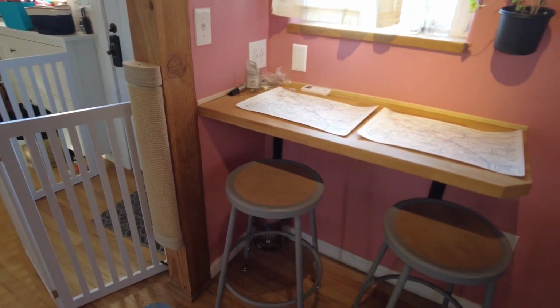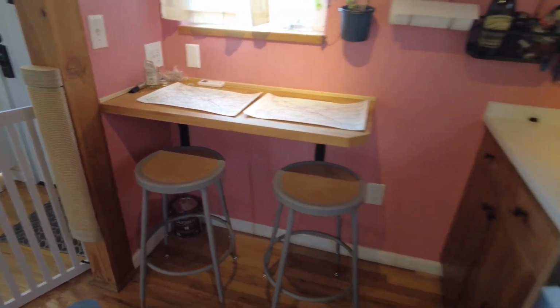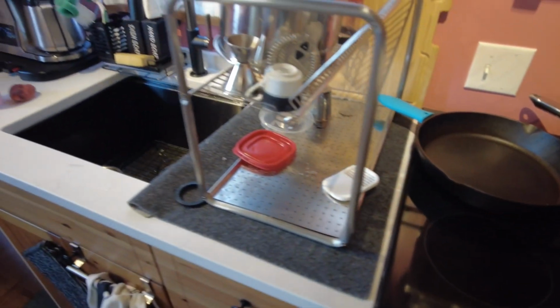So that was the kitchen project. Only minor issues getting everything installed. You can see the countertop guy made a bit of a mess of the paint job there. Bumped it there, so I have to touch that up. But other than that, it's in pretty good shape.